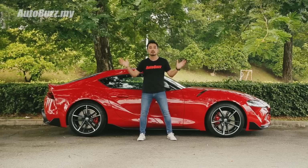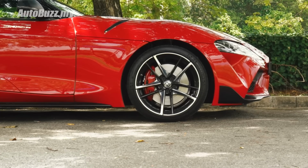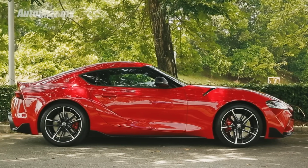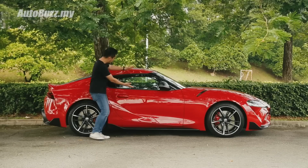Now the side profile looks amazing. Long front hood and the way it flows towards the rear. You can tell this is a very nimble car. Just check out how the window frame is crafted out.